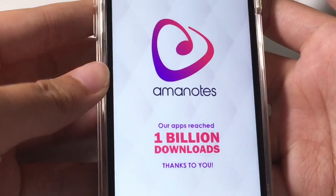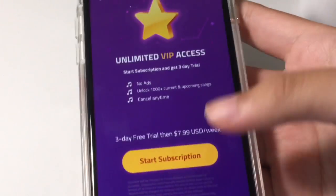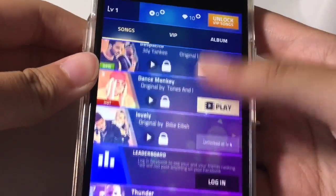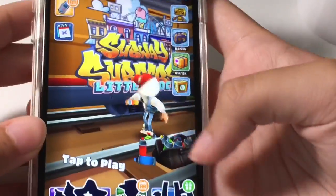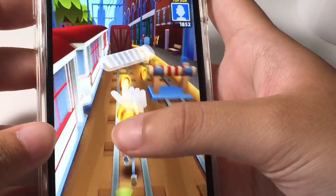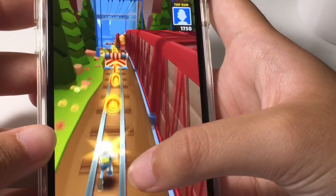The next app I have is Magic Tiles 3, pretty much like Piano Tiles, but with more recent songs like Somebody You Loved. The last game I have is Subway Surfers. I'm pretty sure most of you guys are familiar with this game, but if you are not, you pretty much try to run through the obstacles without the police catching up to you.